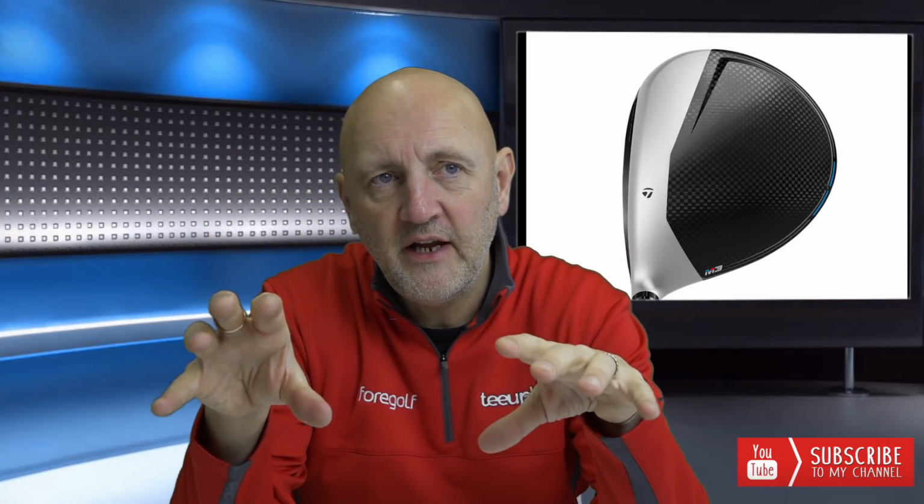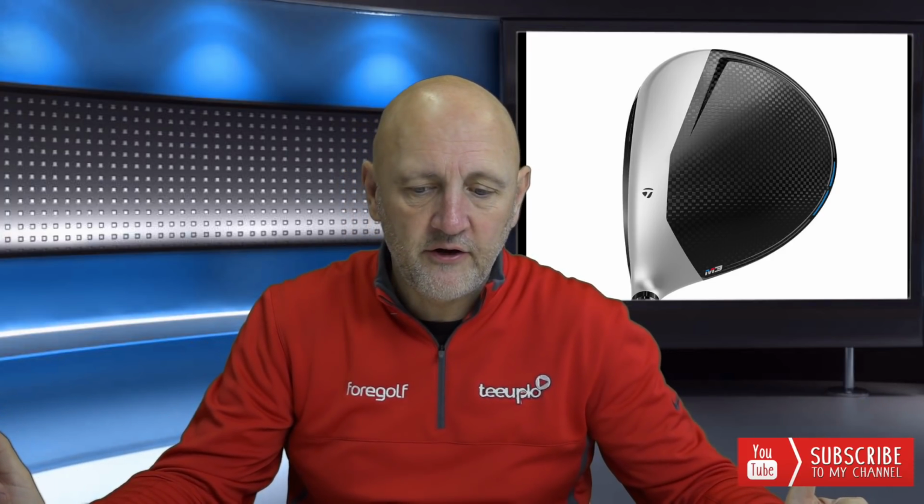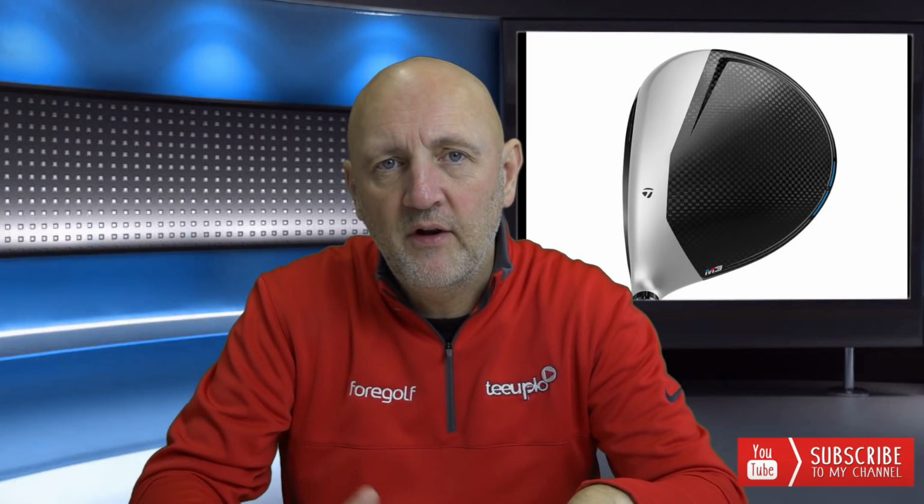The CG on a 2018 model compared to the M1 2017 is 36% further back, and again I think MOI 10% larger, which again, all interesting claims, and they're traditional claims that have happened, but this again is moving, and you're only comparing a product from a year ago in the 2017 model. It's their own product, and already things are moving quite quickly.